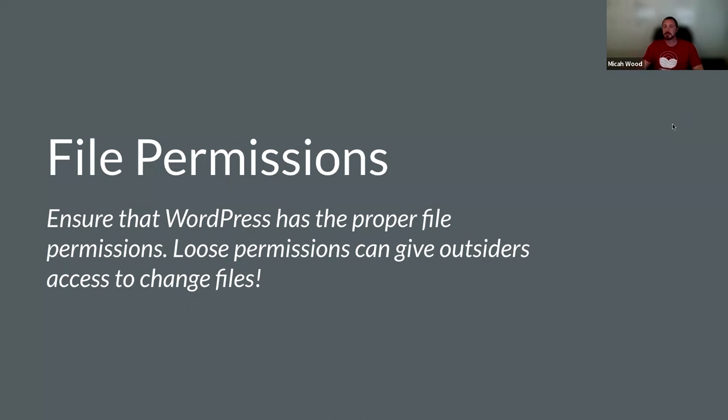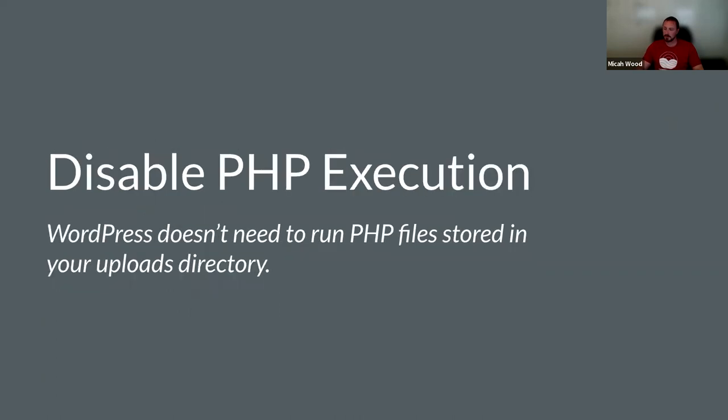If your file permissions are too loose, it actually means that people outside of people who should be able to can actually change files on your system. So if not configured correctly, it can be a big vulnerability waiting to have your site hacked.